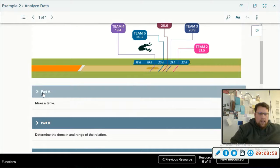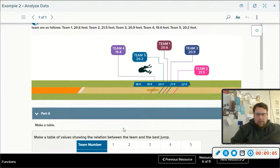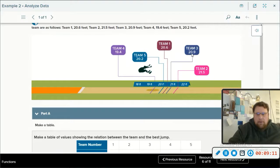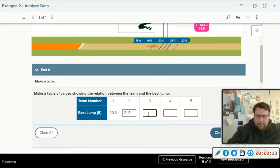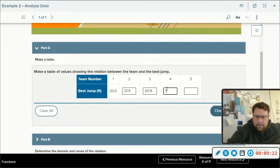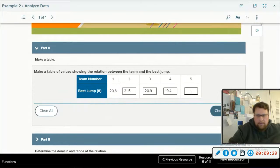Let's make a table. So you can see we have the team number. Team number 1 was 20.6 feet. What was team number 2? 21.5. Team number 3 was 20.9. Team number 4 is 19.4. And team number 5 is 20.2.